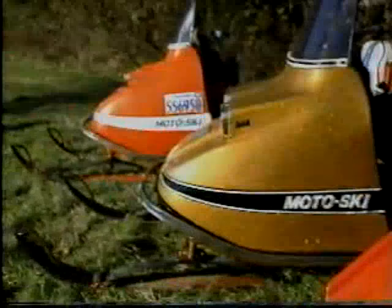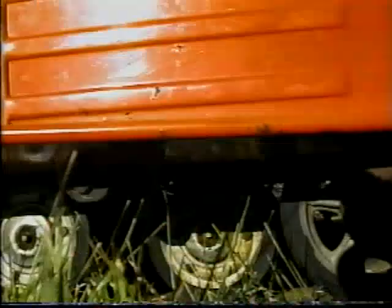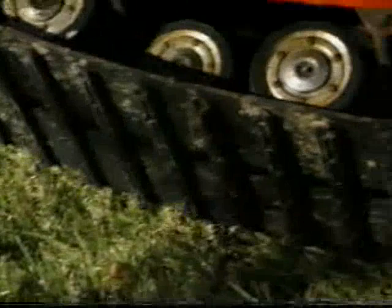The design was fairly typical of most other snowmobiles of that era. They had the tunnel-mounted motor, the leaf spring front suspension, the bogey wheel suspension. The distinction Motoski had was they were famous for making a long track snowmobile. They were the only manufacturer at that time that was making a long track.